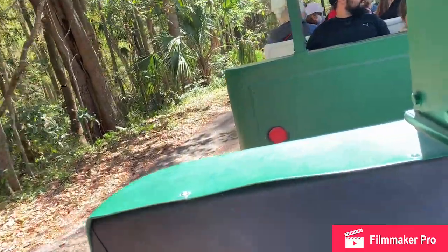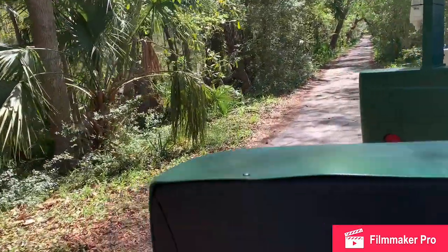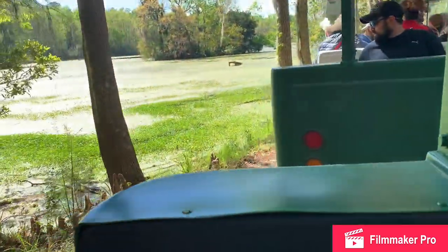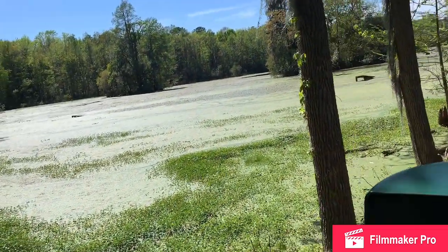Right, this is Ravenswood Pond coming up right here. This is where we're going to spot a good bit of our wildlife on the tour. And I never really know for certain what we'll spot through here. The wildlife kind of moves around every trip, so we're just going to cruise through and see what we can spot on this trip around.